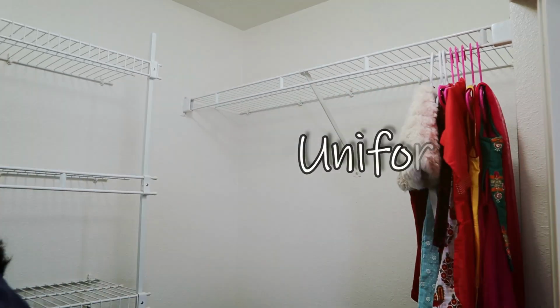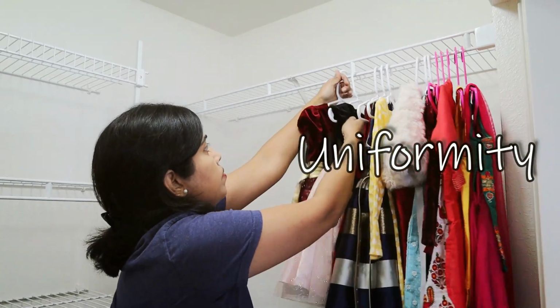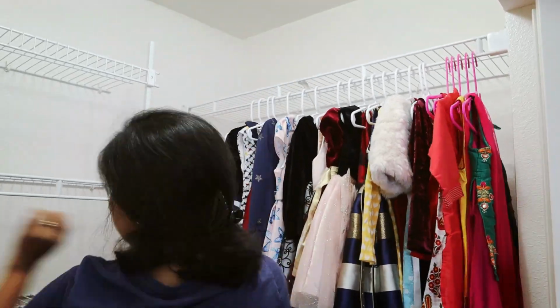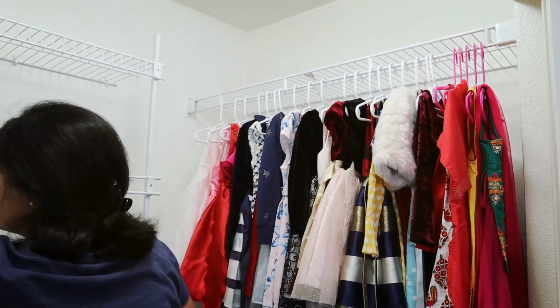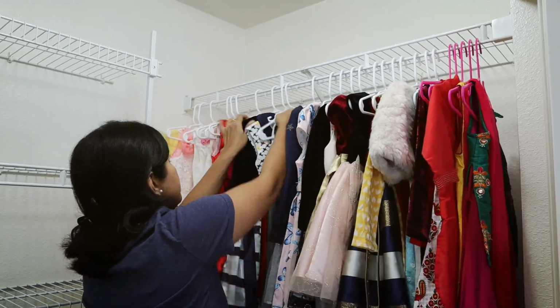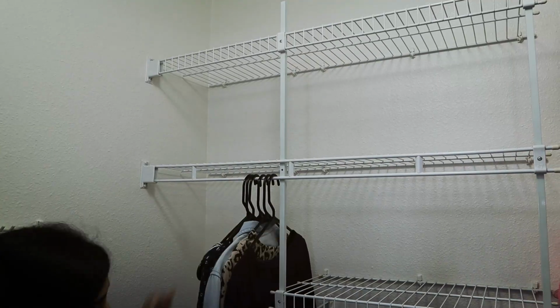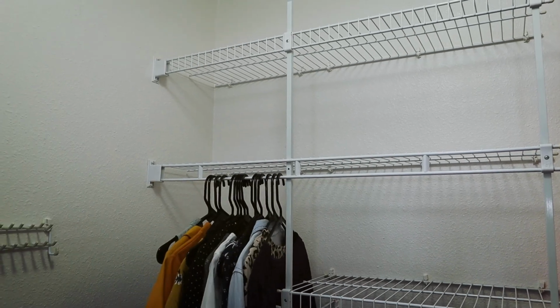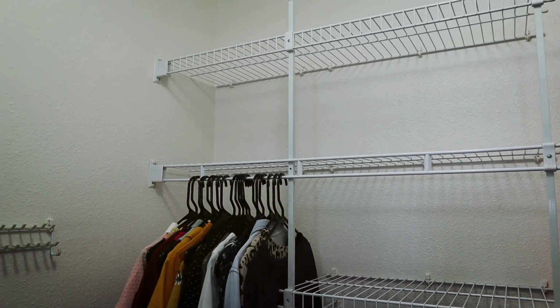To give the closet a neater look, uniformity is very important. So I have used hangers of the same color and type. At some places I have color coordinated the hangers. I have used black hangers for my clothes and white hangers for my younger one's. Simply changing the hangers gives the closet a neater look.